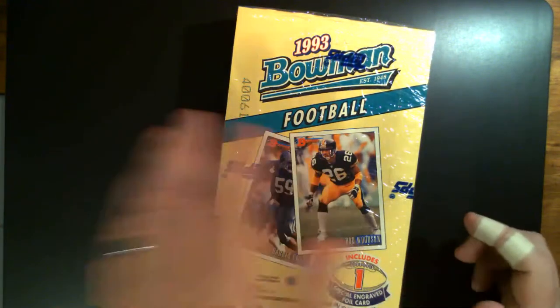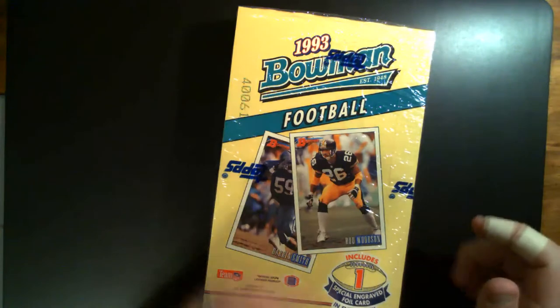All right. So we've got, I believe this is a hobby box of 93 Bowman football.